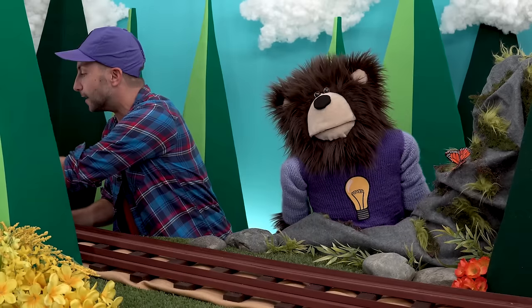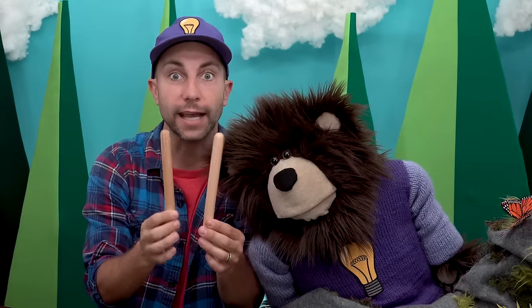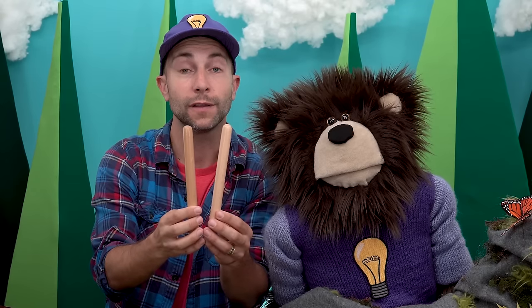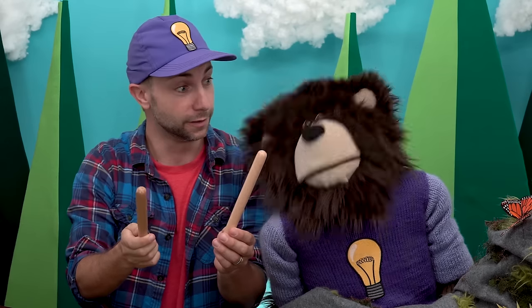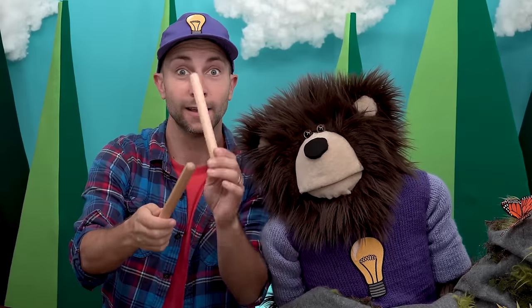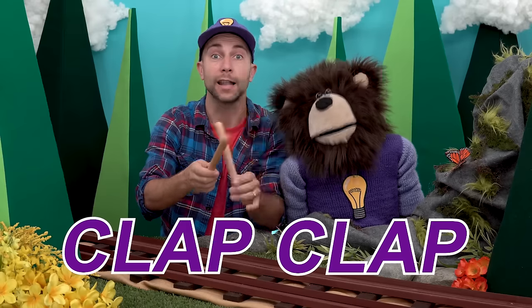Oh, Mayta. Look at these two sticks. Do you know what these are called? They're called claves. And when you hit them together, they make a clap clap sound. Do you want to hear? Yes? All right. Clap clap. Clap clap.